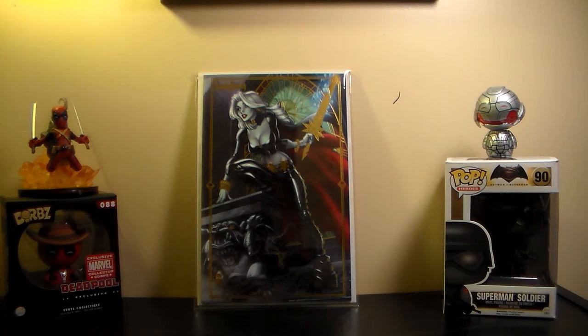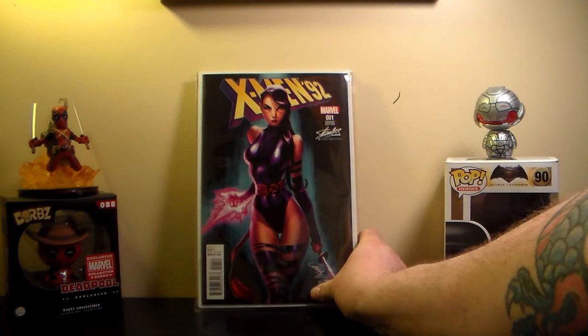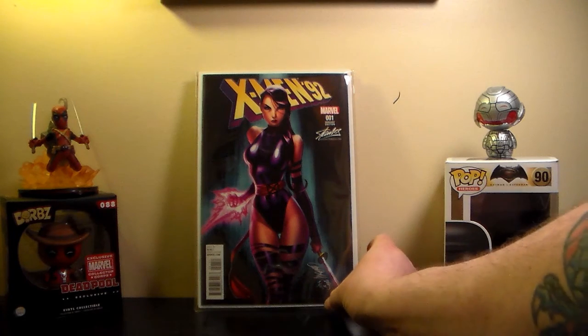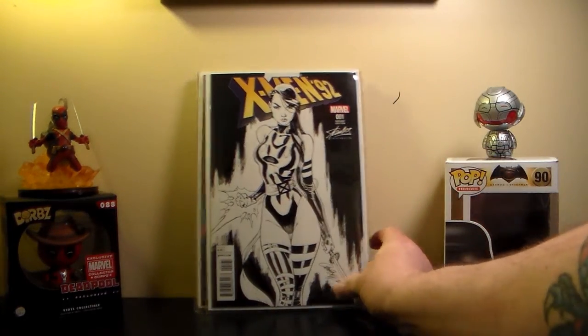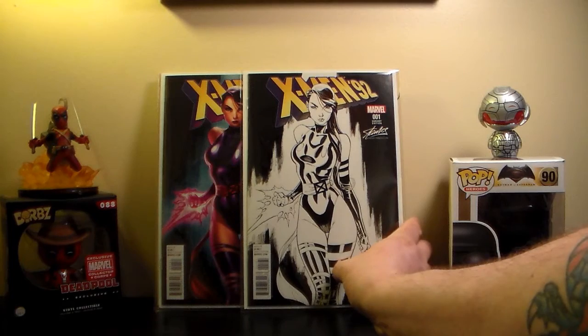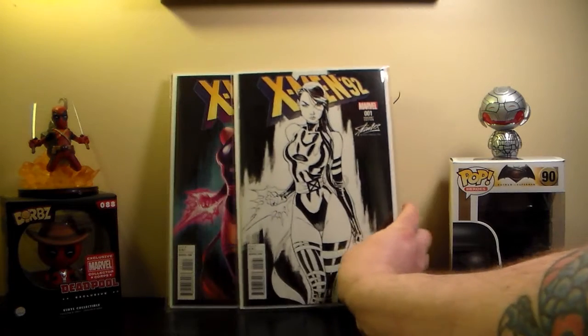Then I got this. I saw this on Manny Melendez, I don't think he goes by Manny NYC anymore. He did an unboxing video from Stanley Collectibles, so I had to pick them up myself. This is the X-Men 92 color J. Scott Campbell Psylocke, and I also got the sketch cover one too. I think it was like $50 for both of them. Why not? Anything J. Scott Campbell I'm going to pick up.